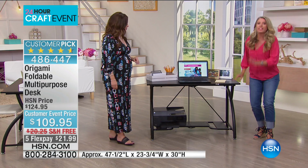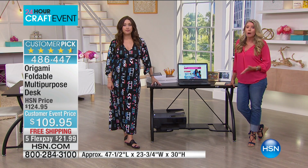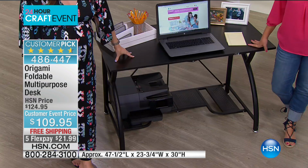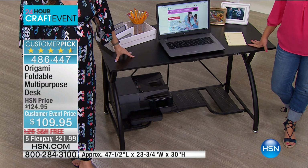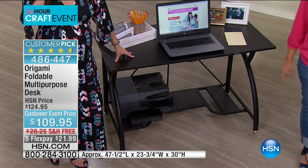So, like I said, this is something that we all need as crafters. We need workspace. And the question is where are you going to get that? Usually you use your dining room, your countertops, wherever you can. Now you have that space.